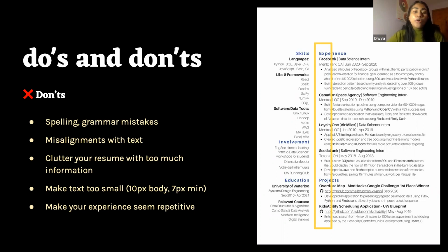And then also, don't make your experiences seem repetitive. You might follow the design process for each and every internship you have or project you have, but try and outline something distinct that you did within your experiences that you didn't do in the last one. For example, you can place more emphasis on user testing or user shadowing if you did that. Maybe you focused a lot more on visual design and branding and making a design system, and highlight that in your experiences so that your recruiter is not reading the same thing over and over again.